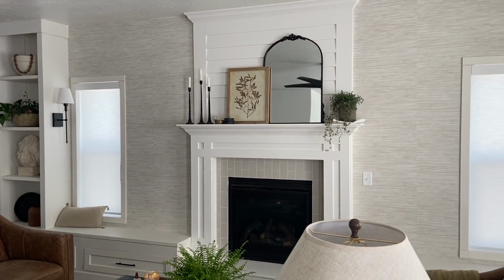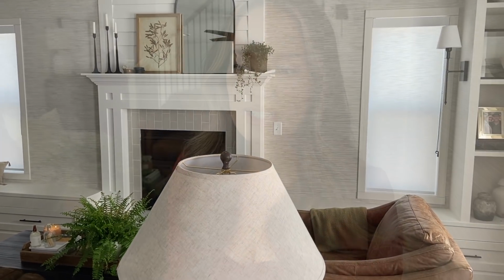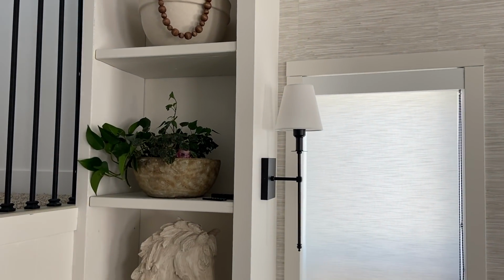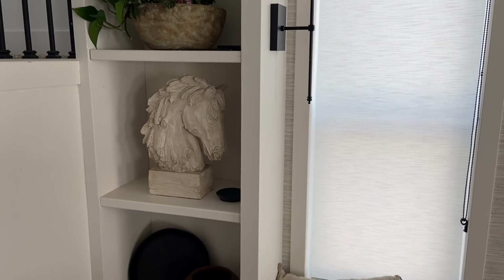With these built-ins, I wanted to do a couple of things. I wanted them to have storage. I also wanted them to be aesthetically appealing and a way that I can display decor, plants, items like that, and maybe some artwork, and it just worked out so perfectly. We had these two windows on both sides of the fireplace that we had to design the built-ins around, and it worked out so well. So we added these two built-ins on both sides of the fireplace.